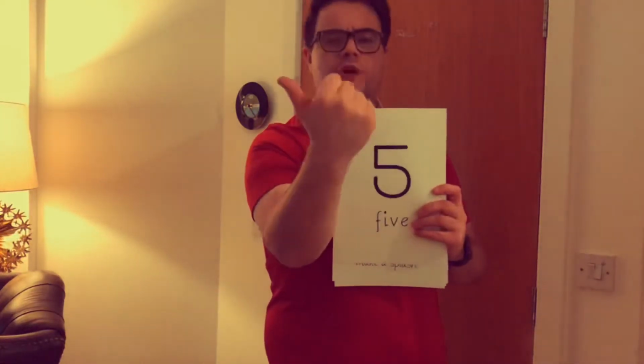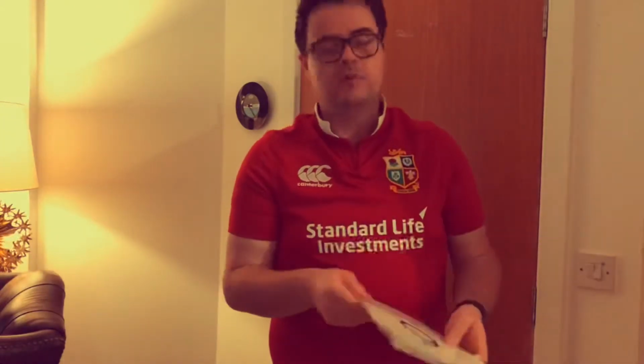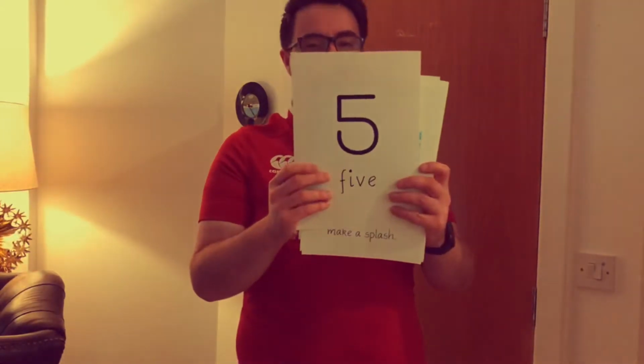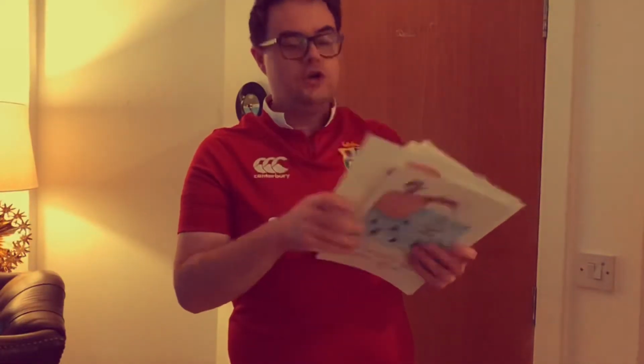When you count forwards, you're getting more. When you count backwards, you're getting less or fewer. 5, 4, 3, 2, 1, 0. Now that's our number 5. I'm going to hide it in amongst our number cards and it's gone.